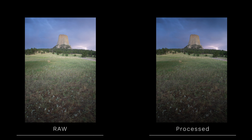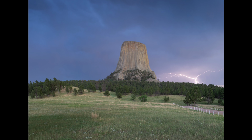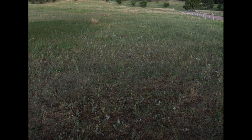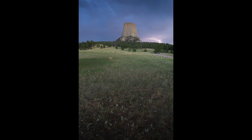Here's the raw versus the post-processed image. I was able to get more detail in the clouds and get the exposure more balanced. I didn't do a lot here. I love this image. The lightning is just so cool. I wish I could have gotten the one that's coming up that Shelley got, but I just wasn't quick enough that night. And realistically, this is the first time that we had ever really attempted doing lightning photography.